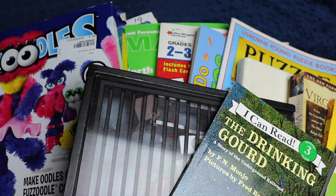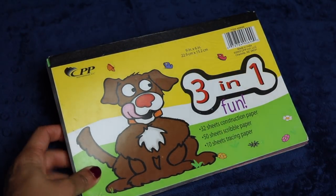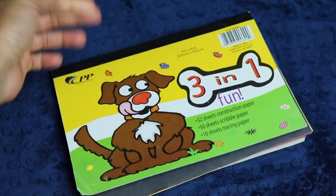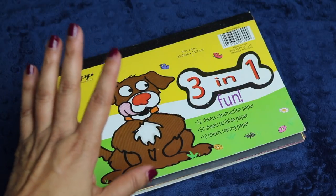I'm doing really well in my minimalism journey, but homeschooling is really not one of those areas. I really love books, and books will always keep coming into this house, especially now that I have an overabundance of bookshelves. One of the first things I'm showing you is just this little pad of construction paper and drawing paper.